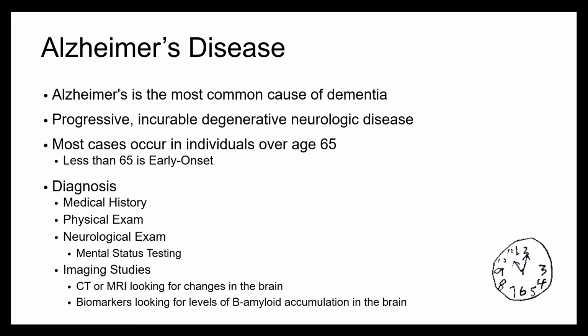It's important to note that pathologic changes often precede the clinical manifestations of dementia by anywhere from 5 to 20 years. Changes in the brain related to Alzheimer's disease can begin years before the signs of the disease actually show.